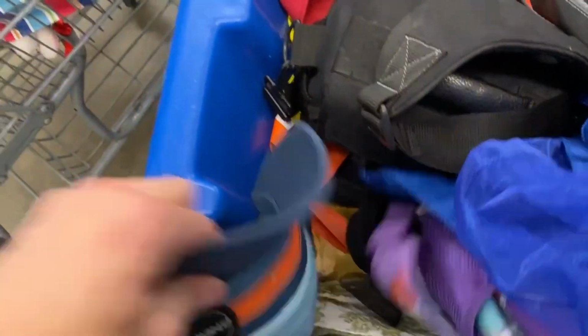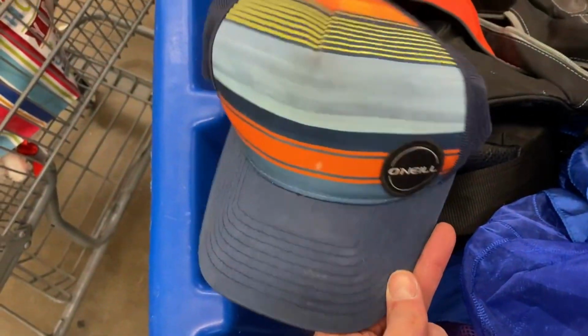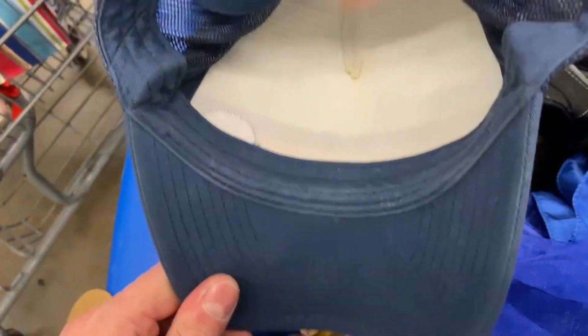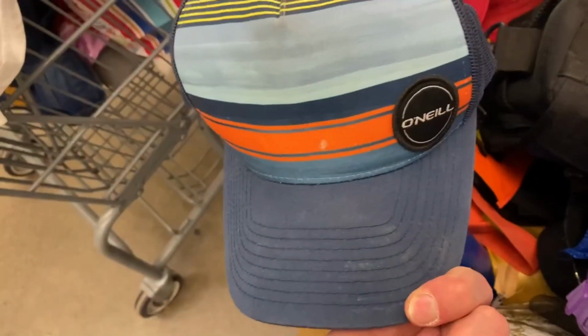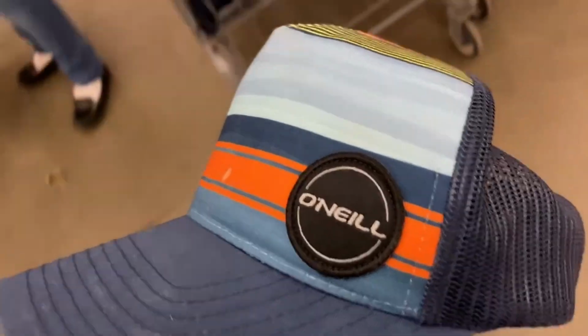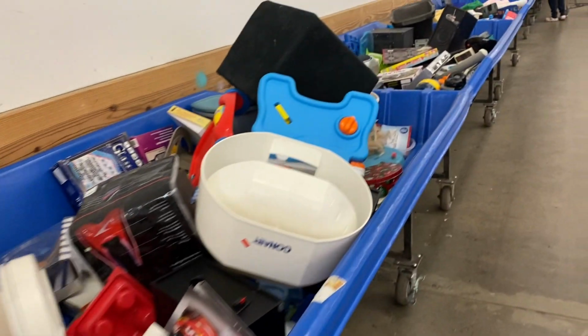I find an O'Neill hat here. I like the colorway here. This is very long tail. If I get $20 for it, I'll be extremely lucky, but this is super light and it was in decent enough condition. But it's a summertime looking hat. O'Neill, not really a big brand when we're talking about hats, but I just threw that in there as a little consolation prize for me.